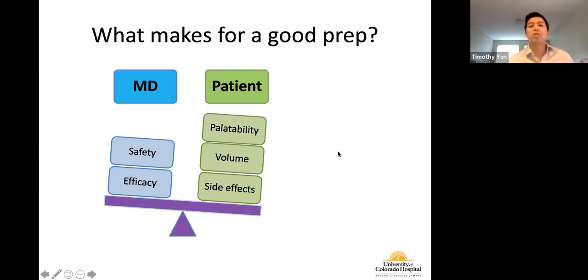So what makes for a good bowel prep? Now there are kind of two sides to this. On the left side in the blue is what the physician thinks is a good prep, and usually it means something that's safe for the patient. And second, something that's efficacious in cleaning the bowel so that we can take a good look during the colonoscopy.